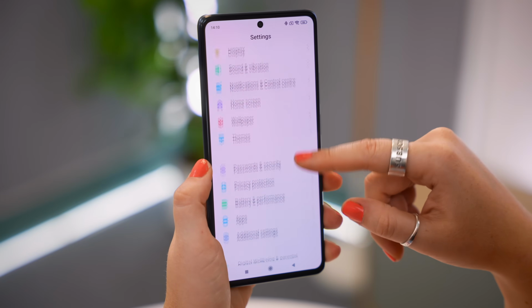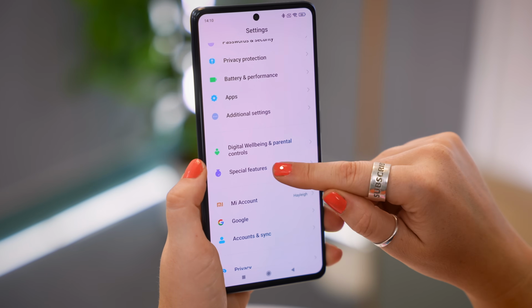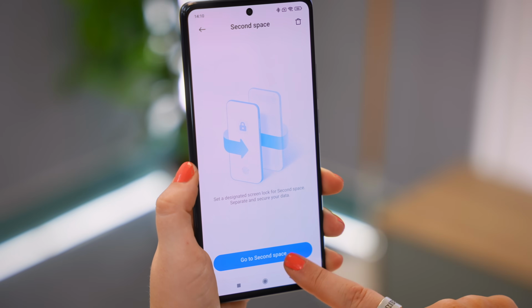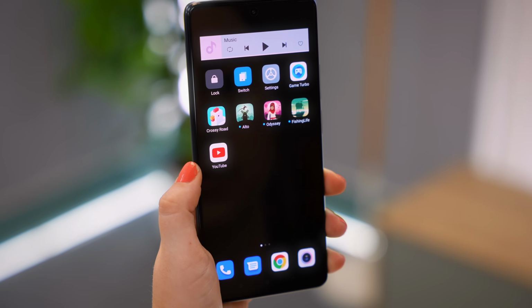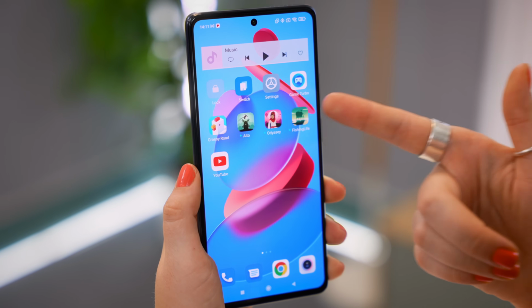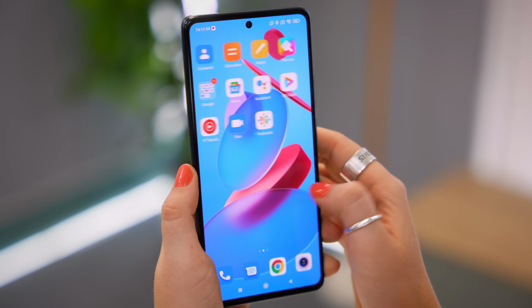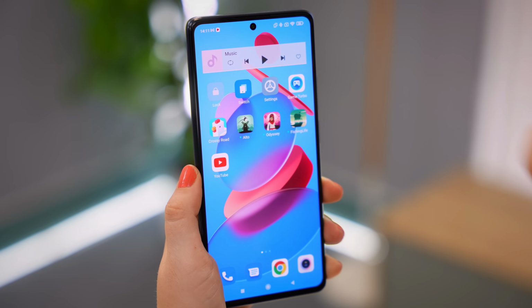So this is one of those features that quite honestly should be on every phone because it is so useful. And what you do within settings is scroll down until you see special features. In here you'll see second space, and if you tap on it and go to the second space, it'll activate this entirely different hidden space that you created with different applications, different widgets that can be used for gaming or work, you name it. And this is quite literally like setting up a brand new phone. So new accounts, new apps, new pictures, new everything.